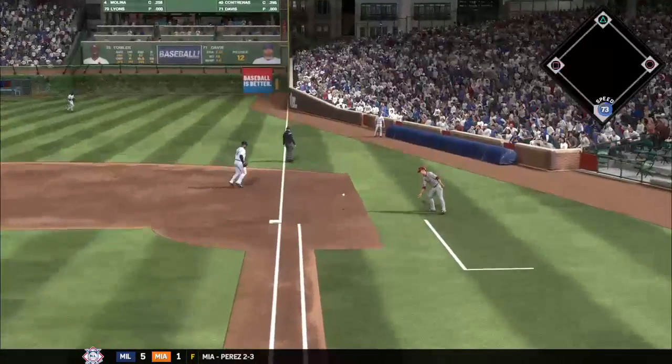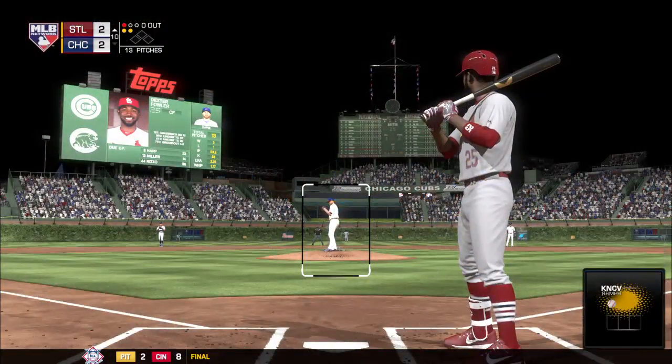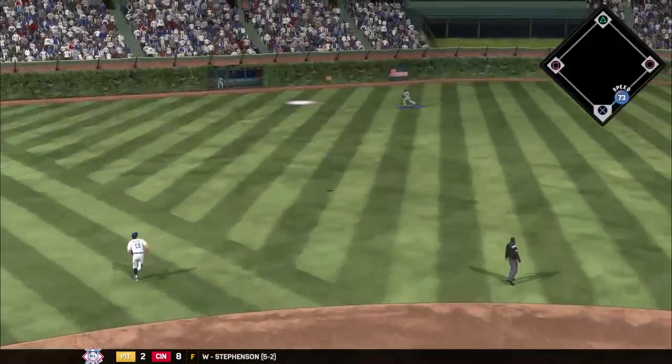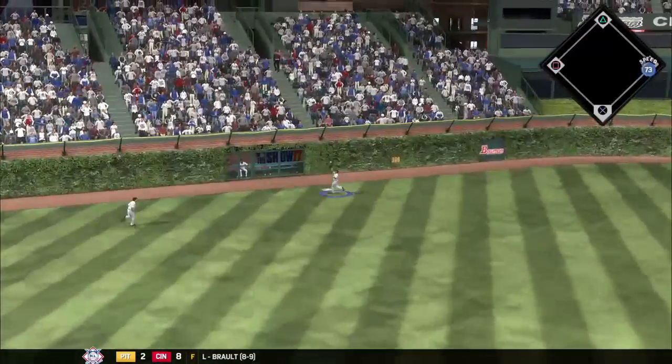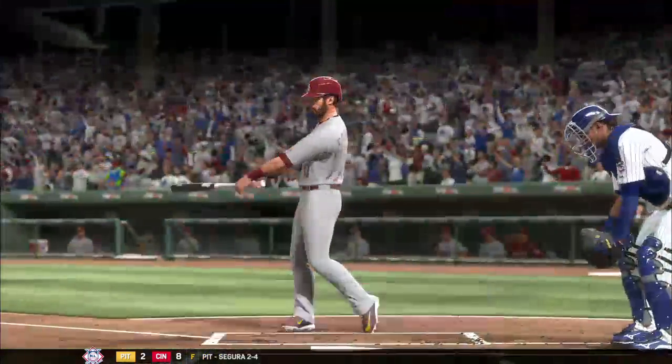Hit on the ground down the first baseline, but this is a foul ball as the count holds steady at 1-2. Lifted the other way out to left center. On the move is Jay. He makes the play. A fine running catch to get the first out of the inning.